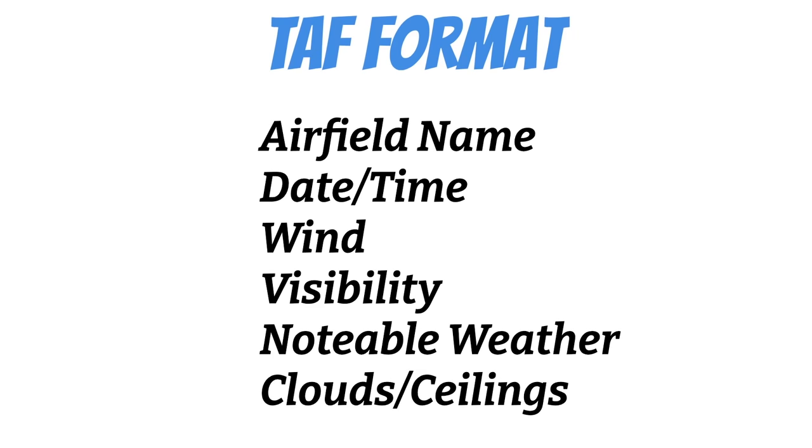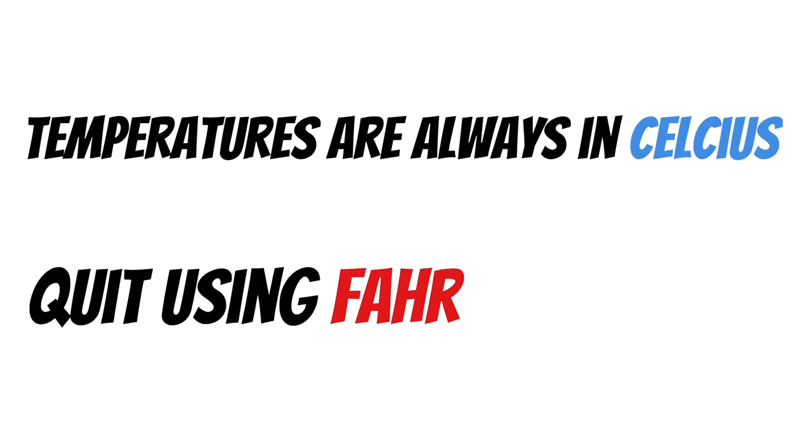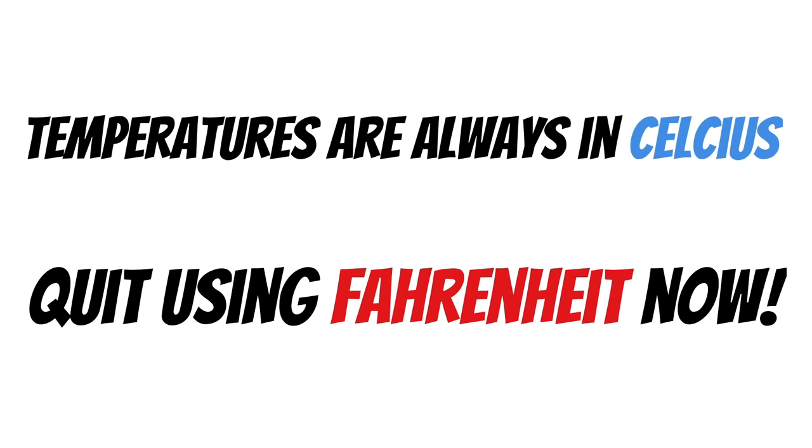And something I forgot to tell you earlier about the temperatures on a METAR is that they're always shown in Celsius. You might as well just quit using Fahrenheit now. The aviation community primarily uses Celsius.